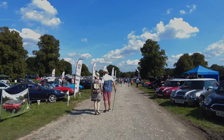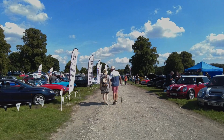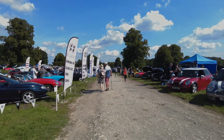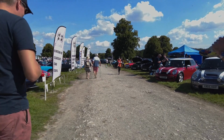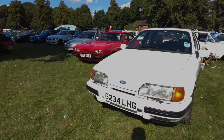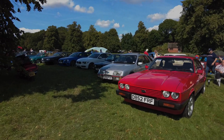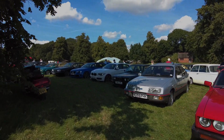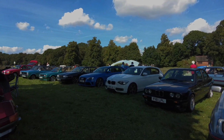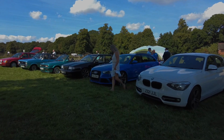Now you'll notice that the wind which is bringing this heat wave over from Africa isn't even affecting the trees here in Nantwich today. Strange. Anyway, hopefully there's no fires or anything. Now I've always been a Ford fan. I've had a lot of crazy Fords over the years. Have a wander down, have a look at some of these, although we've now run out of Fords and we've hit the BMWs and Audis.